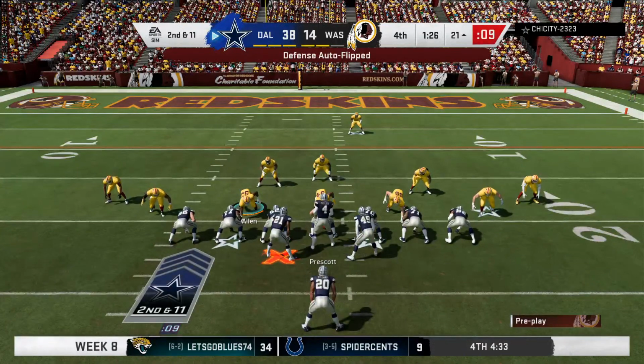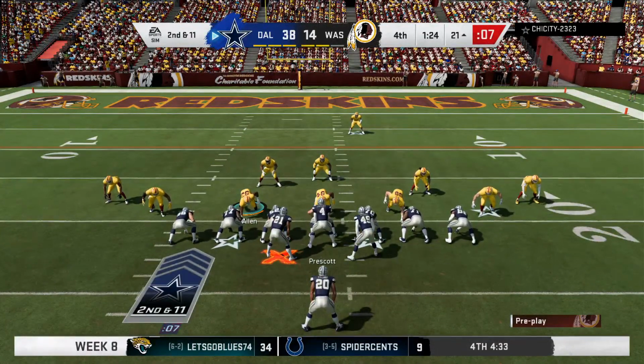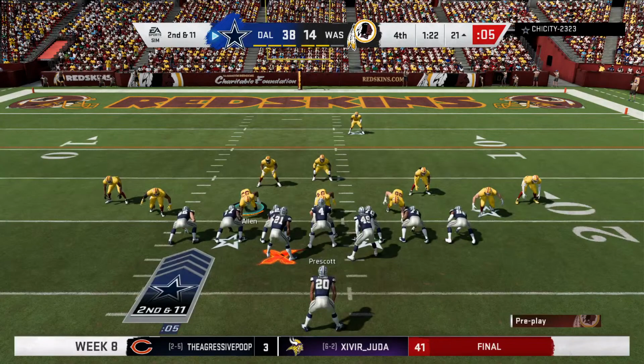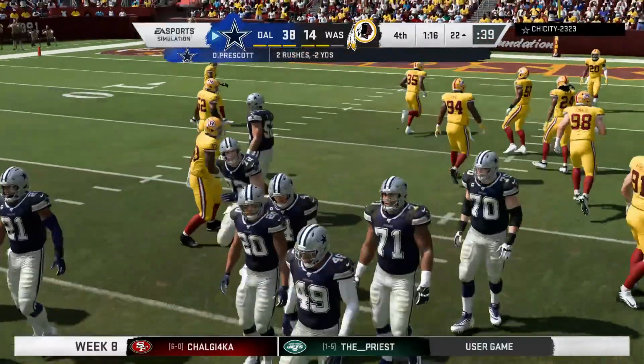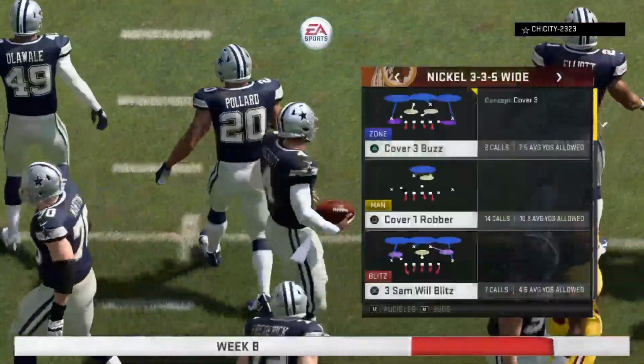Check 56. It's our field. It's our house. The defense can stop it twice more as they take a knee here.